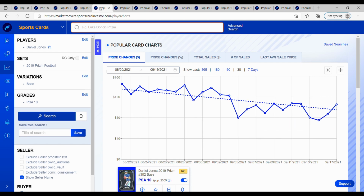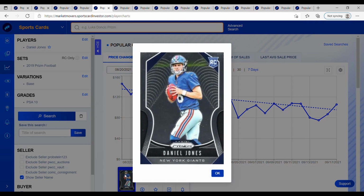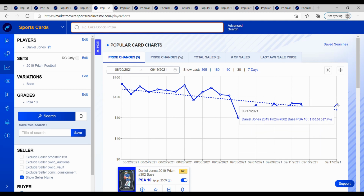And then another underperformer here is Daniel Jones. I have his 2019 Prizm card number 302. This is a base Prizm rookie card in a PSA 10, and this card over the past month is down about 27%. And Daniel Jones actually has 2 games under his belt, as they played the Thursday night football game against the Washington football team. But Daniel Jones is another player that some people were speculating could have a bounce back year with the Giants. They added a couple receivers.